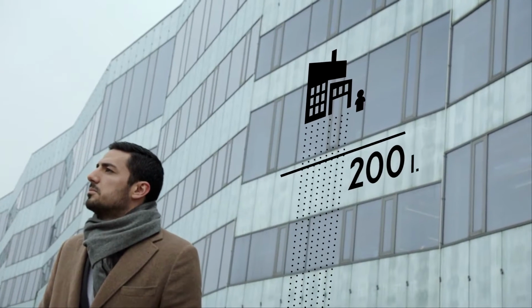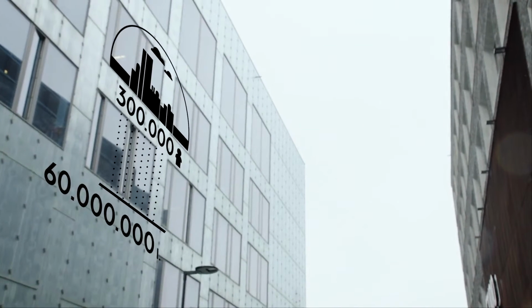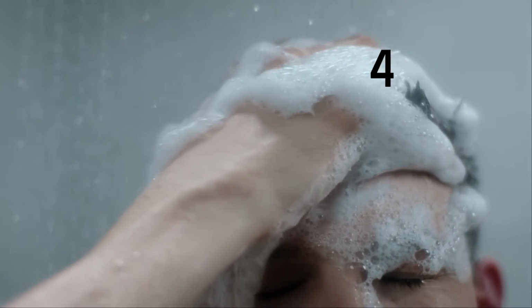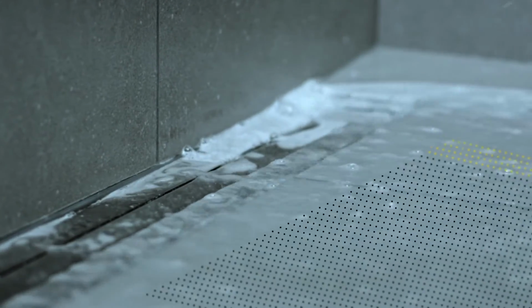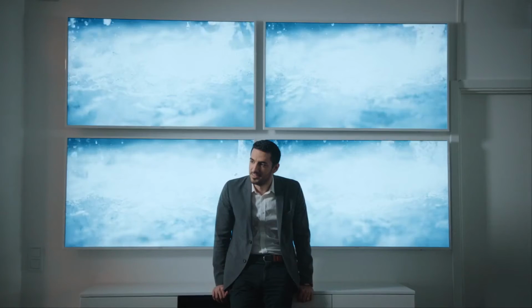Domestic consumption of fresh water in Western Europe is around 200 litres per person per day, for things like washing up, cooking and cleaning. In a city like Malmö, with around 300,000 inhabitants, that adds up to 60 million litres every day. One of the biggest wasters of water is the shower. Only 10% of the water gets contaminated by soap and dirt. The remaining 90%, heated and almost clean, drains away into the sewage system as so-called wastewater.